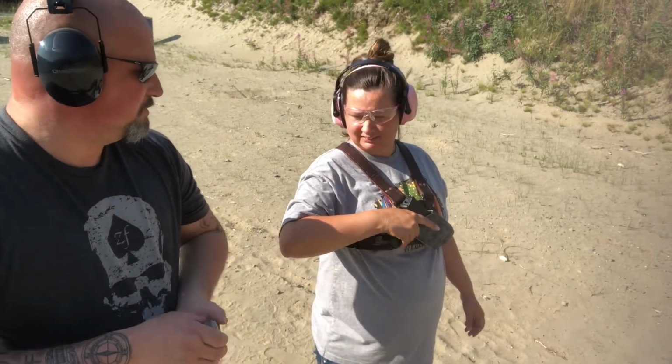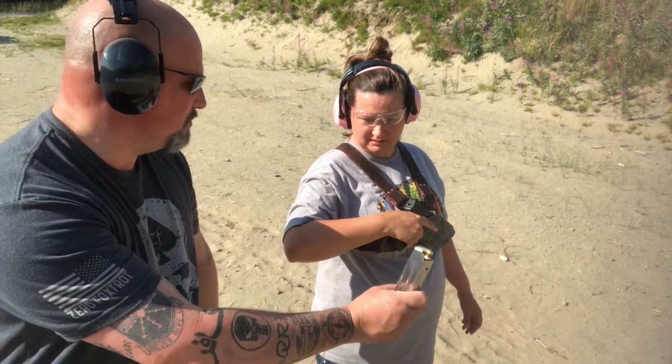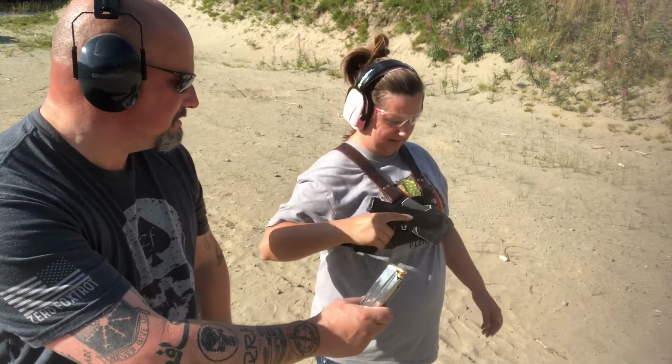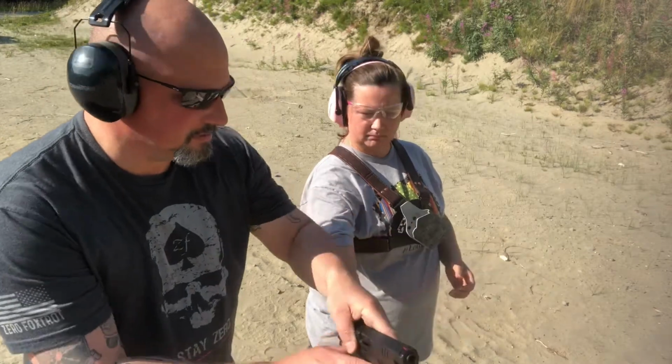We'll let you practice a lot with it empty. Right now, not holstered. Let's just get one down range. So lock that to the rear. I may need to do that.